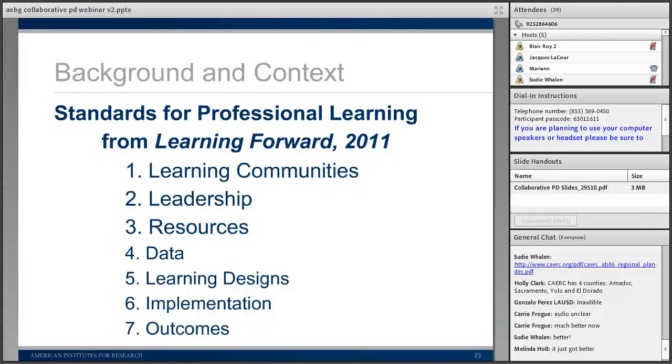The fourth standard is data, and there are many, many elements to that standard, but I think a core element to keep in mind is that assessing progress is essential, and it's assessing progress on 2 strands. The progress that students are making as a result of the implementation of professional learning, and the progress that teachers are making in terms of their own learning. And as Marianne said, not limited to teachers, but any functional role group that is taking on a professional development initiative.